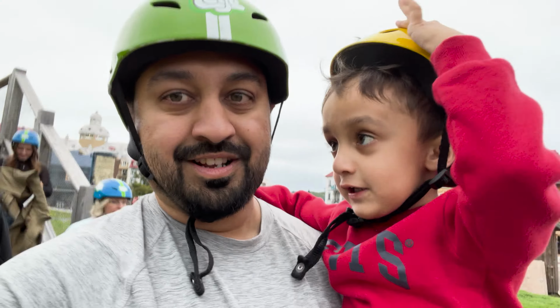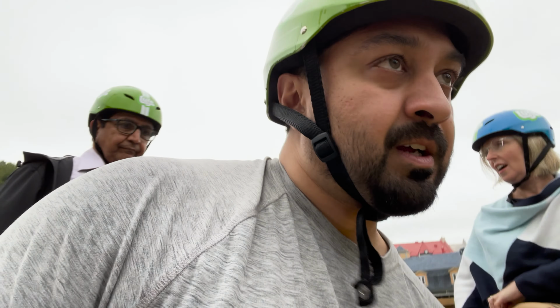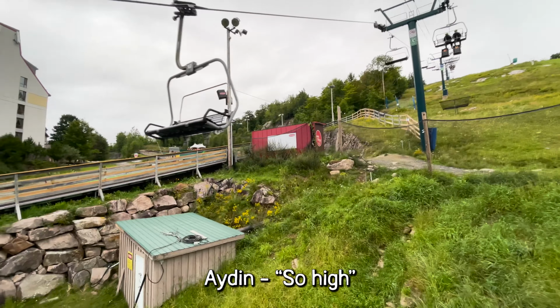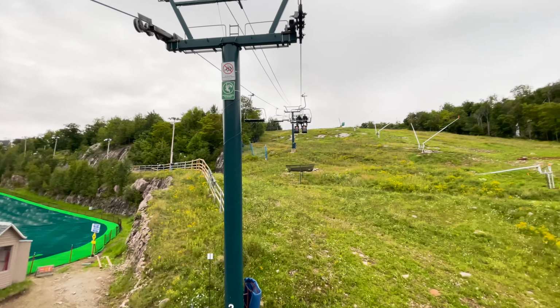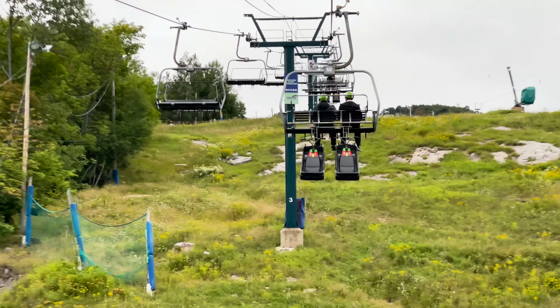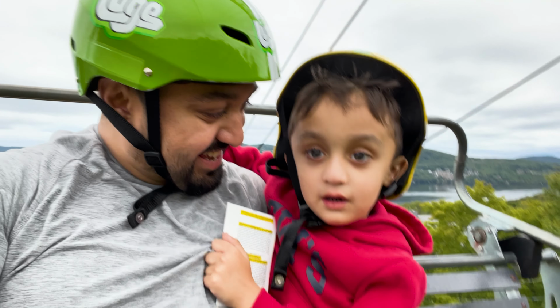I got the yellow one. You got the yellow one? Yeah, but I got the green one. Oh, just said we don't need a ticket. No, I'm just kidding. Oh, hi. We're going super high, Aiden. I will jump. We're not gonna jump from here. Look, there's Dada and Dadu over there right in front of us. They're chilling. We're cool like that.